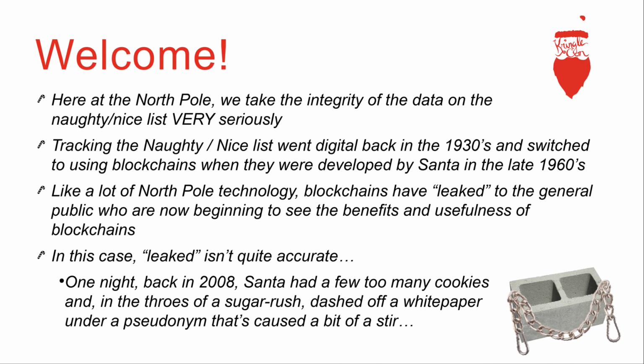And now they're beginning to understand the benefits and usefulness of blockchains. In this case, leaked is probably a misnomer. We all remember that night back in 2008 when Santa ate a few too many cookies and, in the throes of a sugar rush, rattled off that white paper under a pseudonym and sent it out into the world, causing quite a stir.